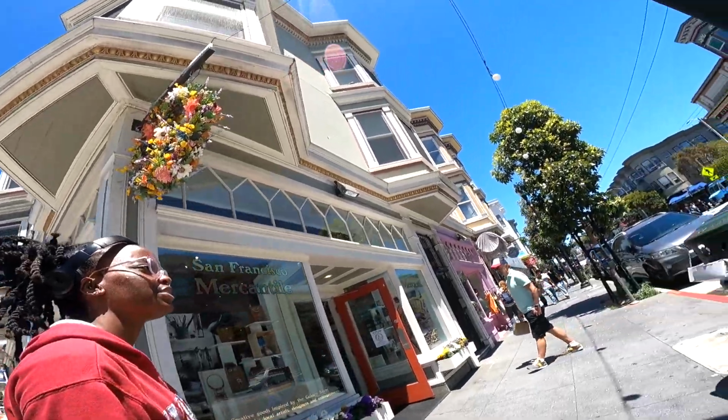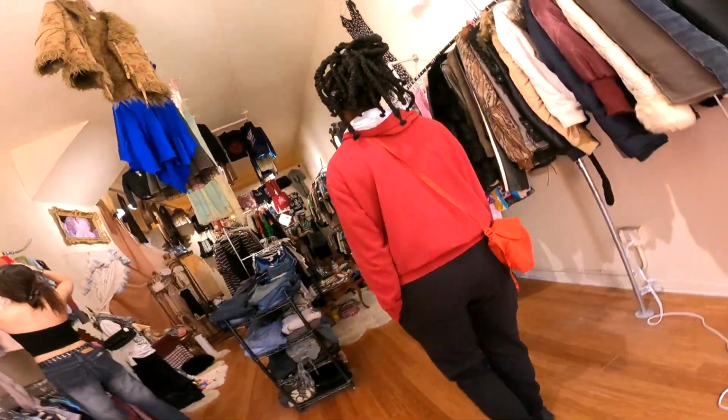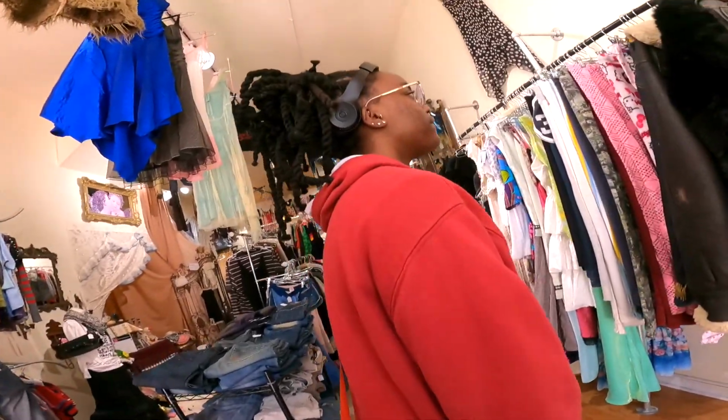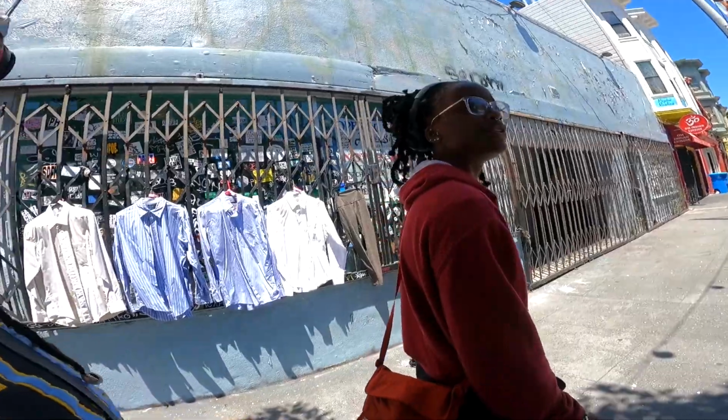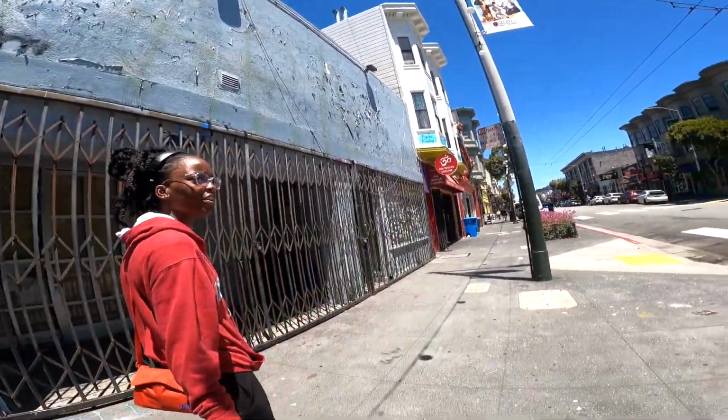store. They go Decades of Fashion. I think that one's closed. Look at the Eye of Ra. Well, like Y2K. Hella good in here.